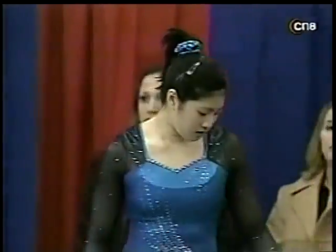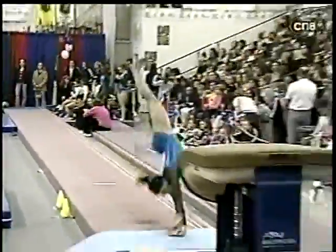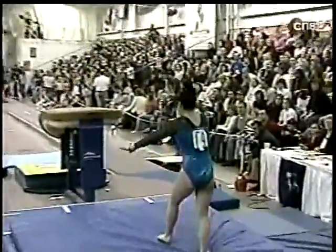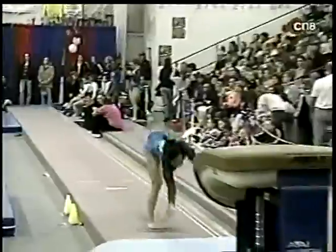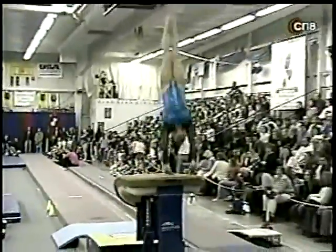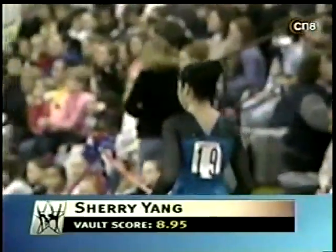And I guess you can gamble a little bit more, be a little more creative now with the vaulting table? Absolutely. It's much safer. It's a large surface. It's ramped. It's got a little bit of a springiness to it, so it's safer. It's better for the athletes, and it's another advance in the equipment that has allowed the gymnast to do more complicated skills. You don't have to be quite as accurate on the reach to the vaulting table as you did on the vaulting horse. 8.95 for Sherry Yang, according to the judges on the vault.